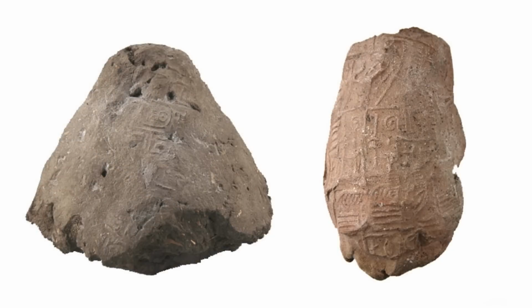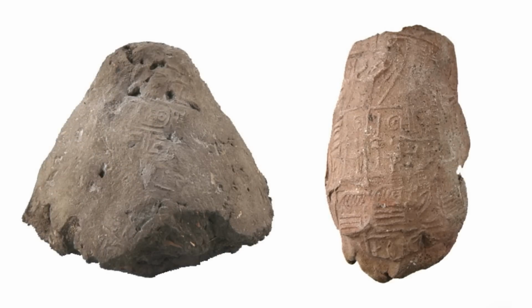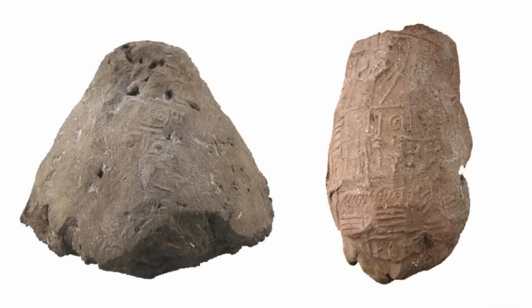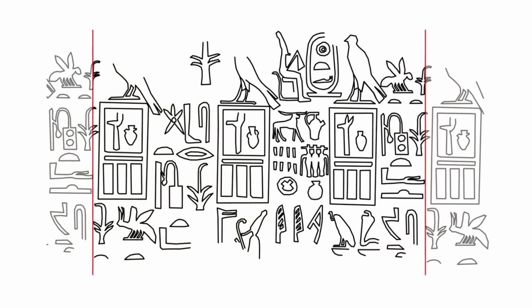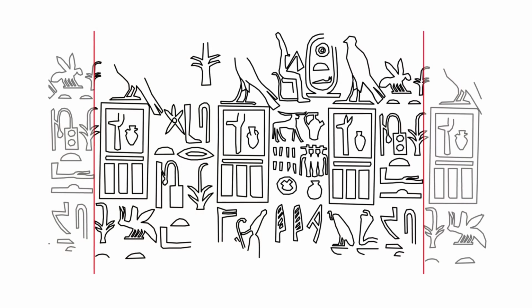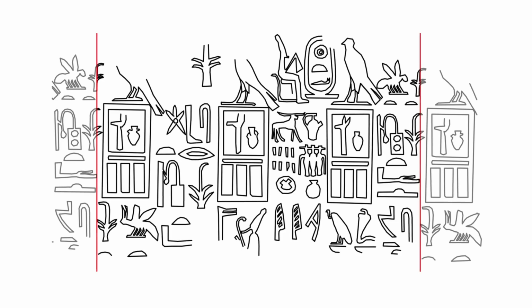Kromer found a number of clay sealings inside the dump. These are small pieces of clay impressed with hieroglyphic designs. The designs were carved onto small cylinders, and these were rolled out over clay before it dried, securing strings to locks, packages and so on.